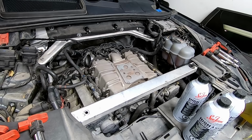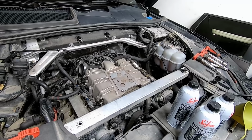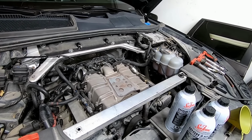I took a look inside the cylinders. I can't really see anything that will prevent me from doing this treatment. We checked the compression, all 6 cylinders seem pretty healthy. On a 4-cylinder straight engine, this would be a fairly straightforward process as you guys saw on the Q5.